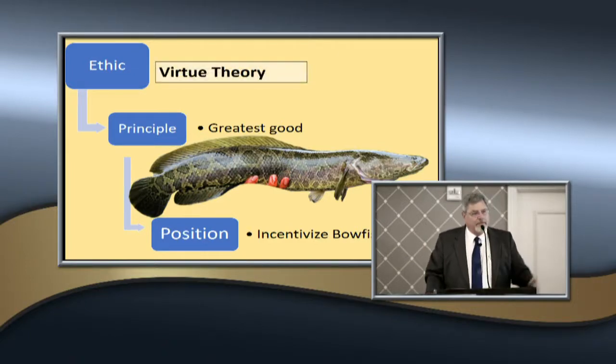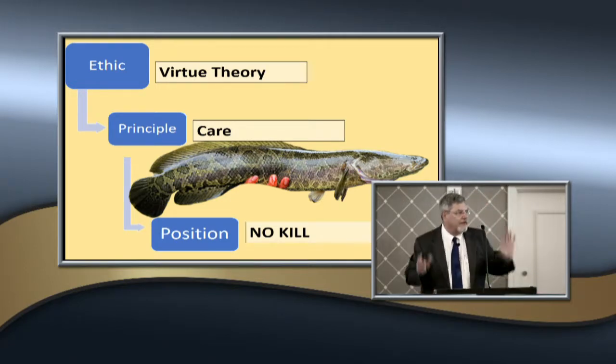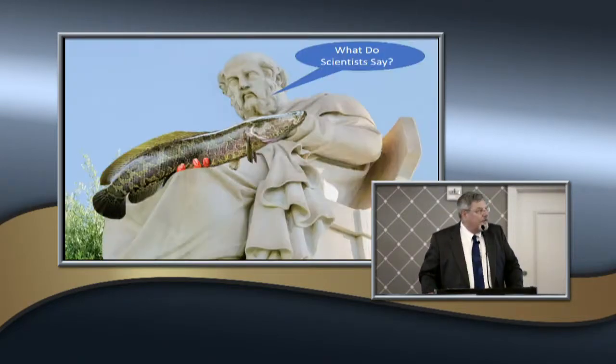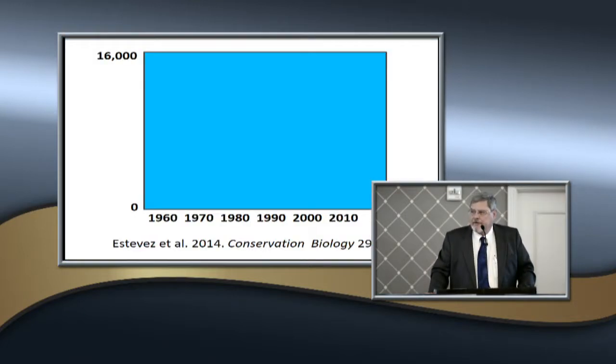So we can think about someone who's a virtue theorist, and that theory posits then, I'll follow the principle of care. And so my position is no kill. I mean, I don't want to see dead animals. Care if they are snakeheads. So let's try to get to the science here. Socrates says, what do the scientists say? And scientists have said a lot about invasive species work. A recent survey that was published in 2014 tried to survey all of the literature on invasive species.